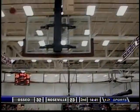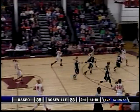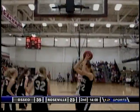Webb to Chauvin, and it's good for 3. Chauvin just getting her feet. Again, Morton to Porte. Reverse layup is good, wow.